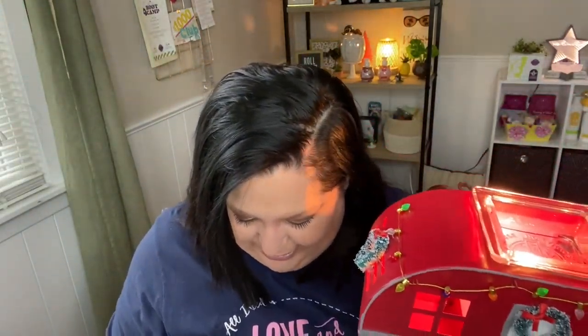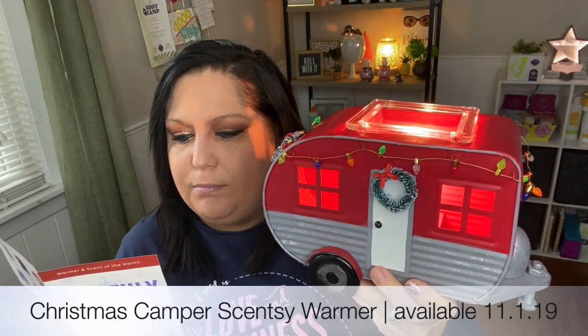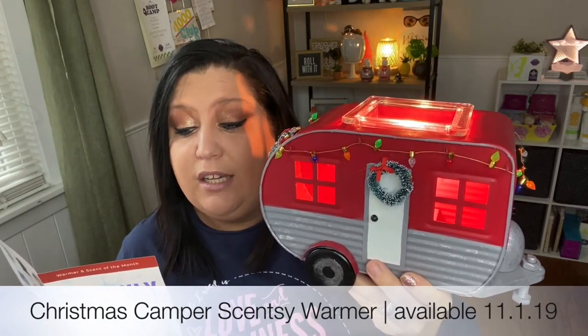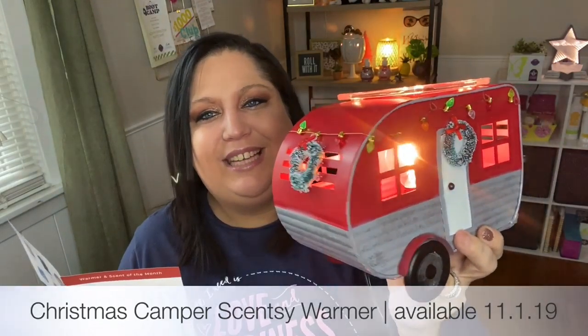All right, let me tell you more facts on our Christmas camper. Cozy and campy. Reminiscent of a simpler time, our retro Christmas camper warmer looks right at home on the mantle or credenza. Festive yet down to earth, hand painted red and galvanized steel warmer. Hand painted, how cute. The warmer features classic holiday decorations and a playful rooftop wax dish, making it a cheerful addition to all the merriments. I mean, come on.